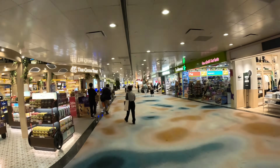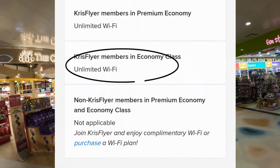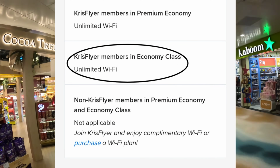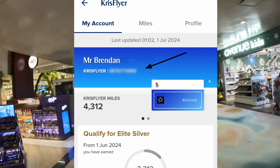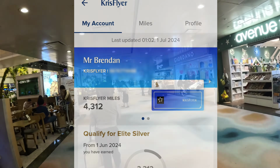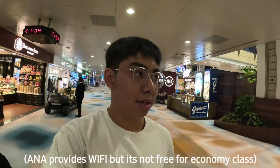instead of the automated machine that we saw last year. The difference between SQ and ANA is that you actually get free Wi-Fi in economy class if you are a KrisFlyer member. You just have to tell them your KrisFlyer membership ID at the check-in desk while you're checking in your luggage to get free Wi-Fi throughout the entire flight. So it's essentially unlimited free Wi-Fi, compared to ANA, which did not provide any of it. So I do expect this to be a much better flight.